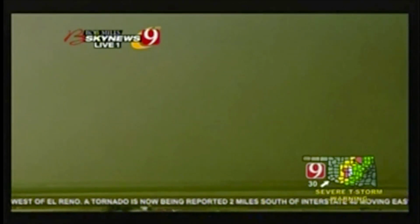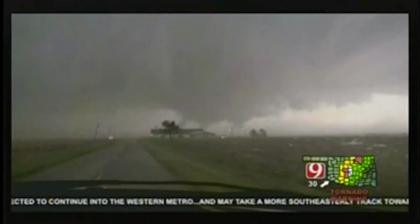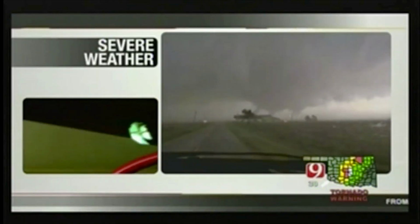Go ahead. Okay, I'm going to give you a location. 4.5 miles straight south of I-40 on Reno Road. 4.5 miles straight south of I-40, moving southeast. And it's still on the ground. This is a humongous circulation, Gary. It's really getting wrapped in rain right now.